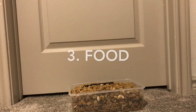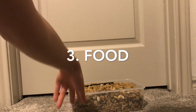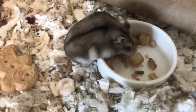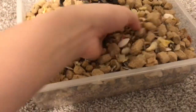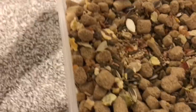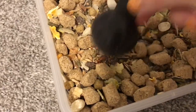The next thing you're obviously going to need is your food, because the hamster needs to eat, so you've got to give them food. Okay, so I got a closer view of the food. Any suitable food would be a food with a lot of seeds and grains and vegetables. As you can see, it has some dried stuff in there.